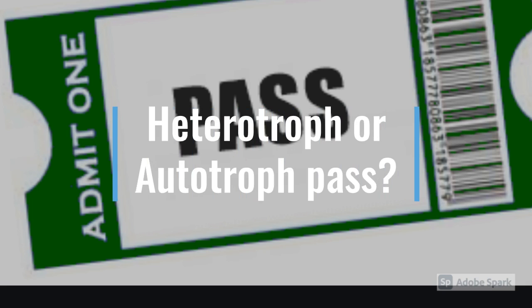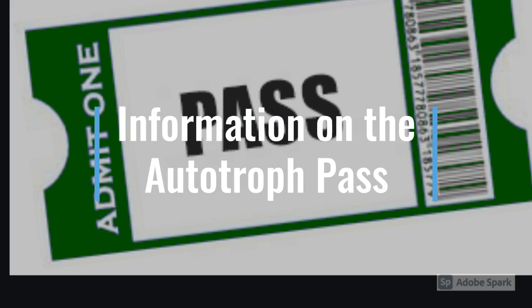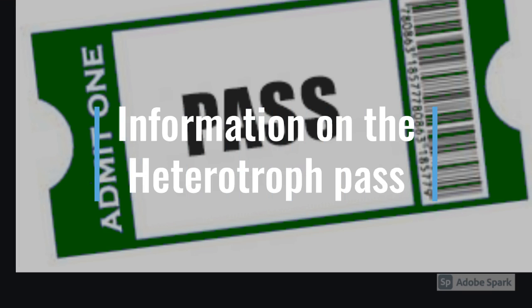Autotroph or heterotroph pass, which is best for you? Autotroph pass and heterotroph pass both match with the eukaryote plan, and you cannot get these passes with the prokaryote plan. Within the autotroph pass is the no-food-included type of deal, but instead everyone gets a free item from the gift shop. This is for families who bring their own food. The heterotroph pass is free access to any meal of your choice, any time of the day, any location, at the mitochondrion food court.